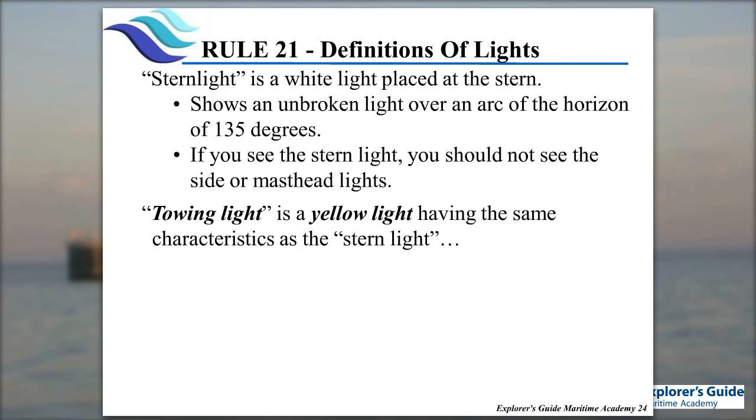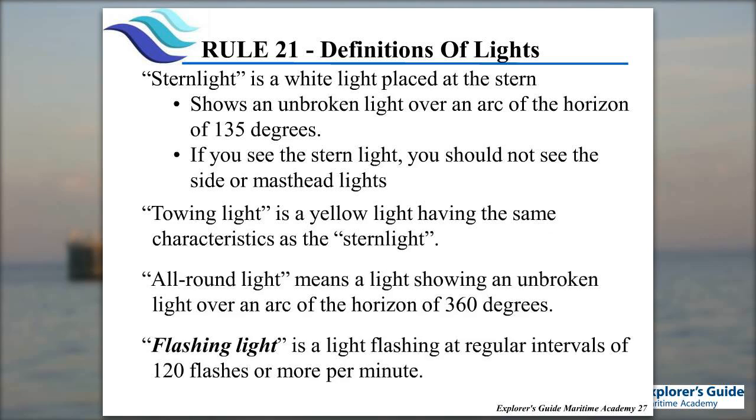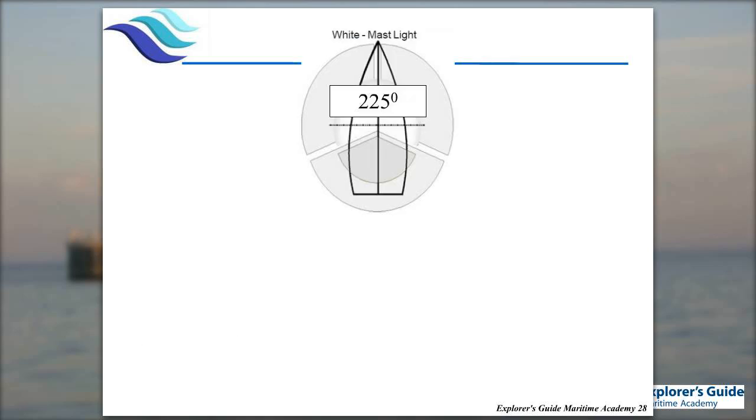Towing light, yellow, same characteristics as a stern light, except it's yellow. All around 360, white. Flashing lights is flashing at intervals 120 or more per minute, and this is what they look like.